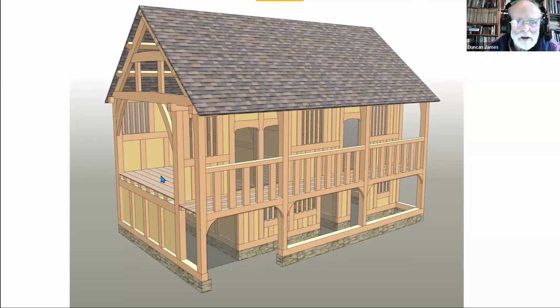And this may have been where people were staying overnight. And it may have been, of course, an arrangement to cater for visitors.